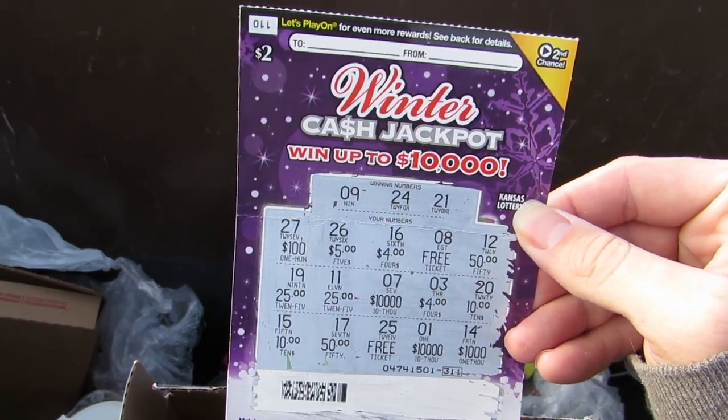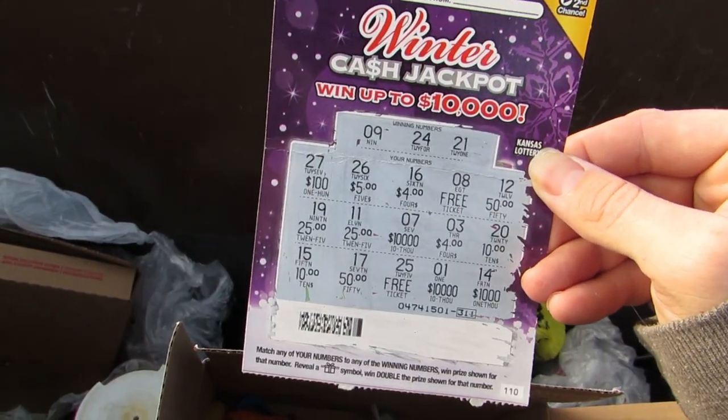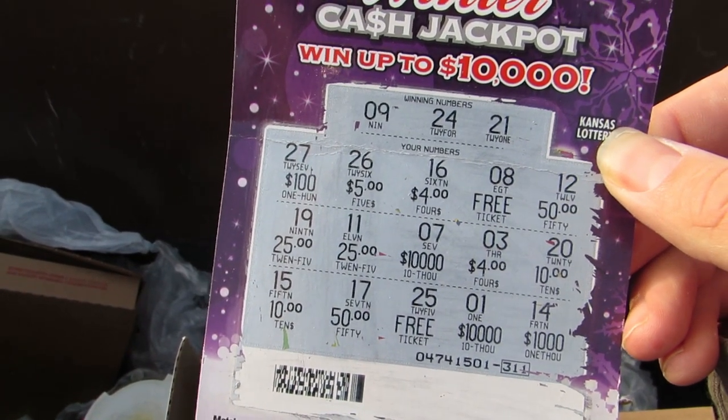Oh, we got a lottery ticket. It says win up to $10,000. No way. I'm going to be rich. I don't think $10,000 is rich, but anyways, I'm pretty sure it's a loser, but I'll take it home and make sure, but yeah.